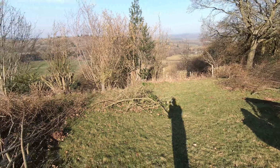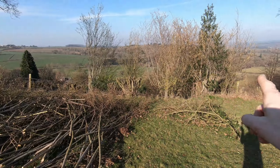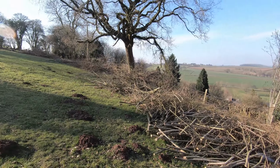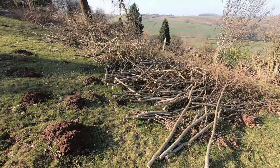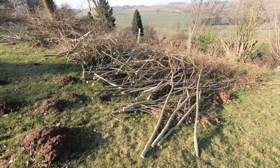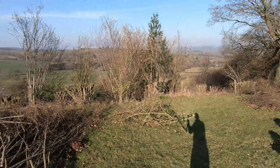of suitable level. It's really just this bit that we need to finish off because we've done a pretty good job on the rest of it. And all this stuff can be chopped up for, you know, firewood or kindling or whatever. So that's what we're going to do this afternoon.